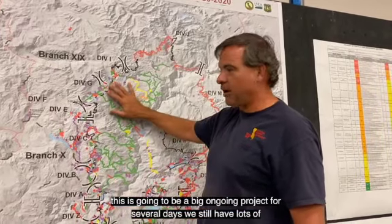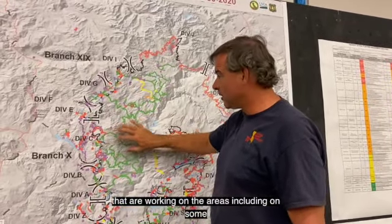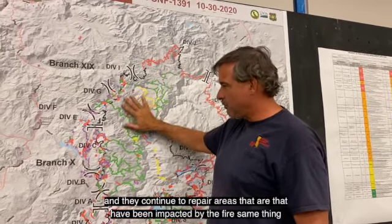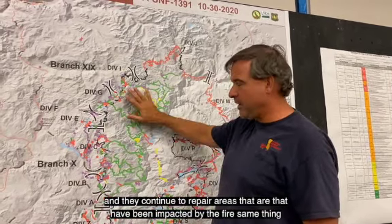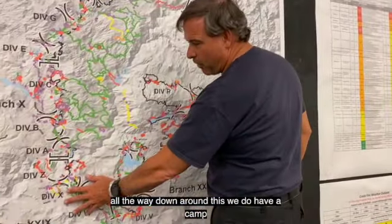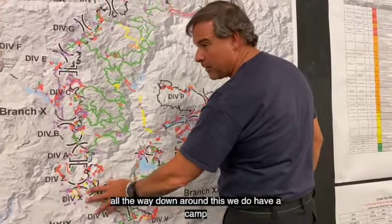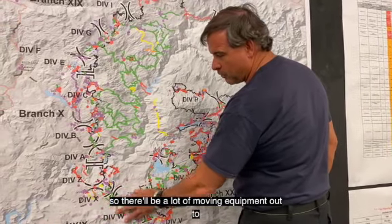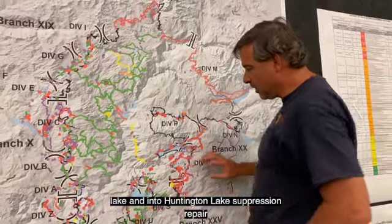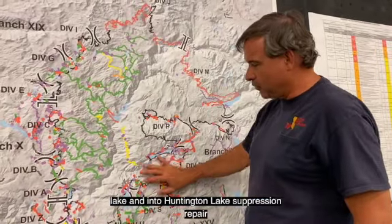We still have lots of firefighters working out in the areas, including on some of the interior roads, searching for hazard trees, and they continue to repair areas that have been impacted by the fire. Same thing happens all the way down around this. We do have a camp also down here in the Auberry area, so there'll be a lot of moving equipment out to the 168 corridor that takes you up into Shaver Lake and Huntington Lake. Suppression repair continues all throughout this area.